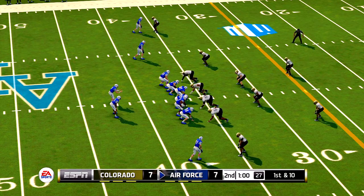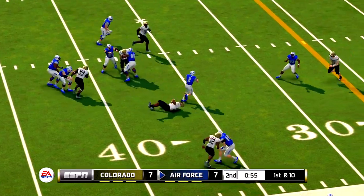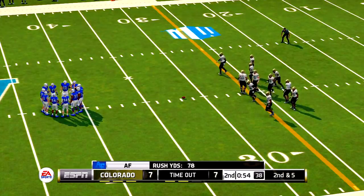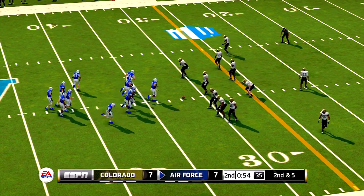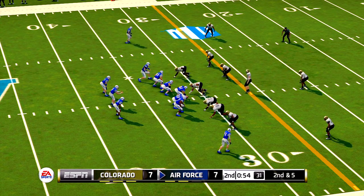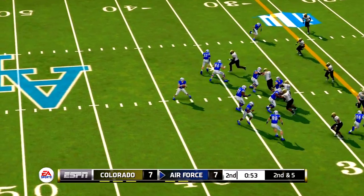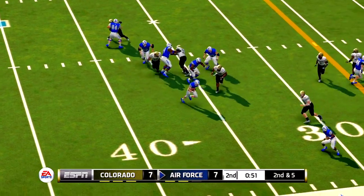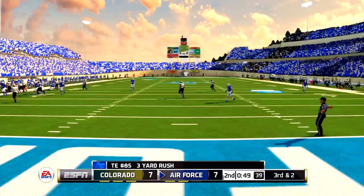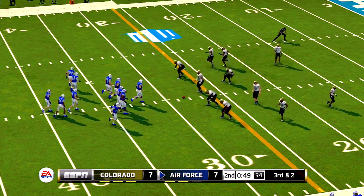Set. Green 88. Now he tries to buy some time. He's hit and got away. 3, maybe 4 yards on the scramble. The Falcons taking their first time out of the half. Scramble. There's a fumble. It's picked up by the offense. He steps out at the 28-yard line. It's third down, and they're about 2 yards shy of the sticks.